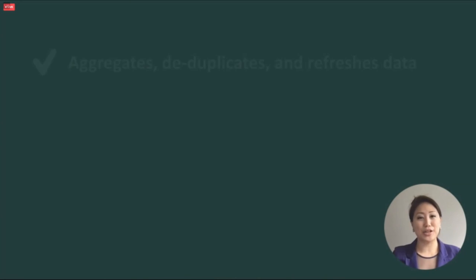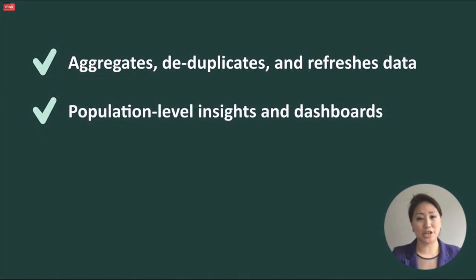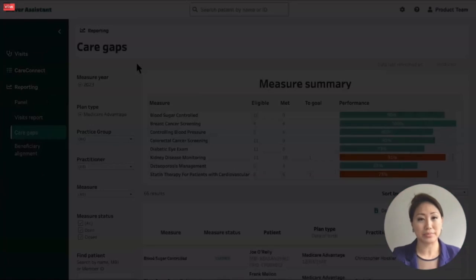Unfortunately, healthcare data is often siloed, making it difficult to access and use to improve patient care when it's needed most. To help solve this concern, Clover Assistant aggregates, deduplicates, and consistently refreshes data from well over 100 different sources. With this information, CA simultaneously drives insights at the population level to identify patients who are in need of focused care, and at the individual level to guide impactful interactions at the point of care.